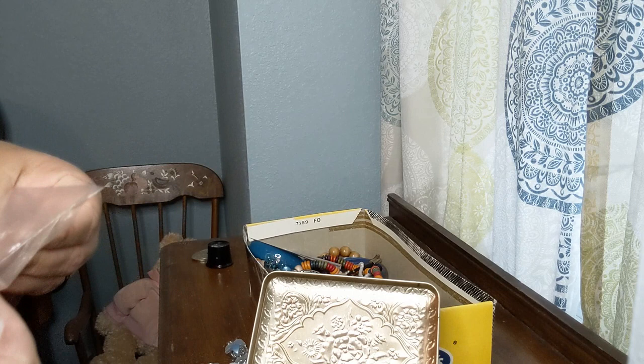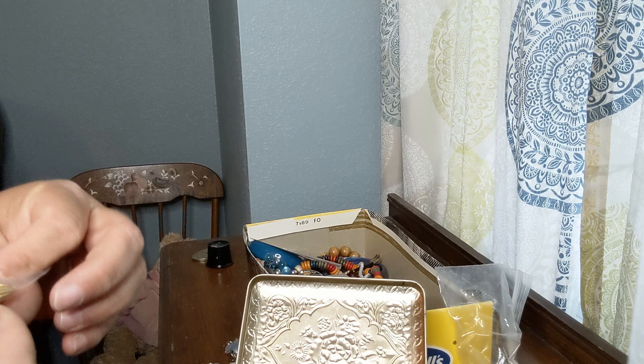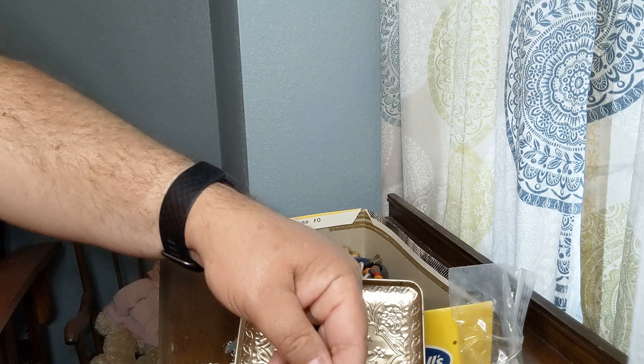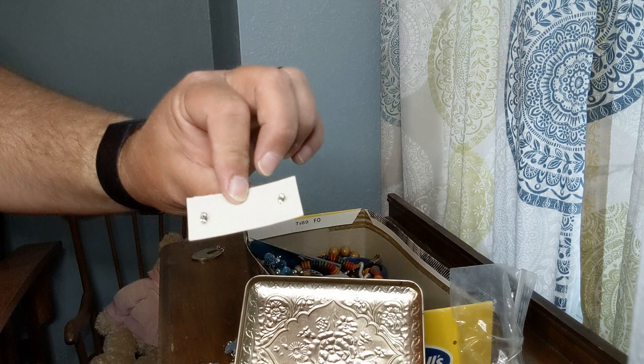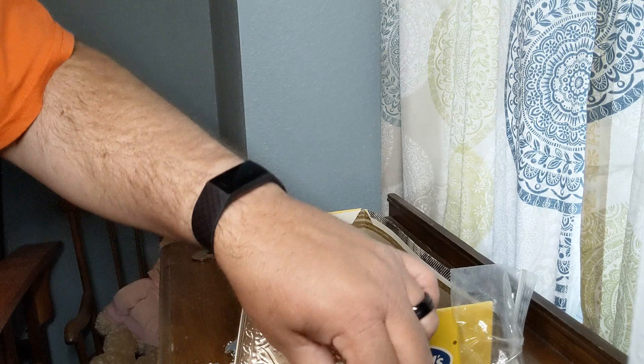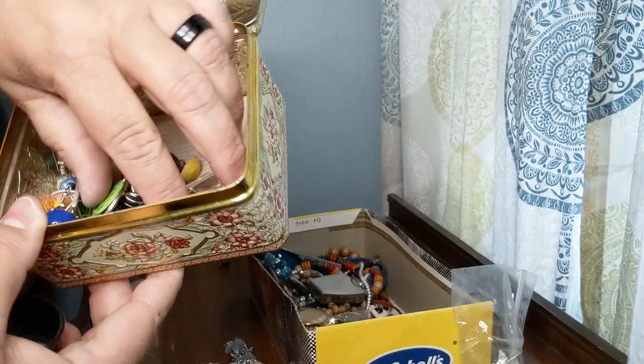Some more earrings. More earrings. Avon, nothing exciting. There's some nice 80s stuff. Surgical steel posts. Pretty fancy. That looks like some Bakelite there, an earring. Hopefully there is a match to that in here somewhere. It looks like just a little collection of all sorts of earrings. Doesn't look like anything special in there.